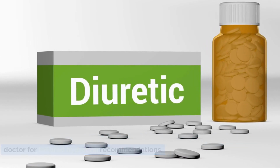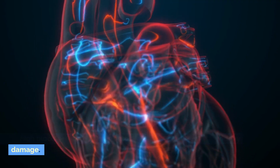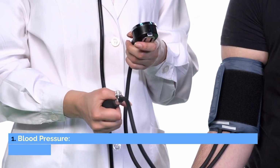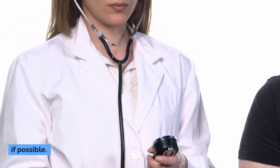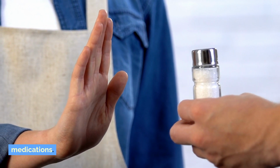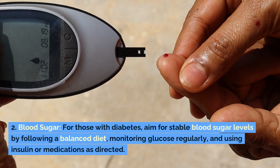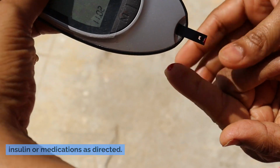Monitor blood pressure and blood sugar levels. Both high blood pressure and diabetes are major contributors to kidney damage. Keeping these conditions under control is critical for protecting your kidneys from further harm. Blood pressure. Maintain a target blood pressure below 120/80 millimeters if possible. Reduce sodium intake, exercise regularly, and adhere to any prescribed medications. Blood sugar. For those with diabetes, aim for stable blood sugar levels by following a balanced diet, monitoring glucose regularly, and using insulin or medications as directed.